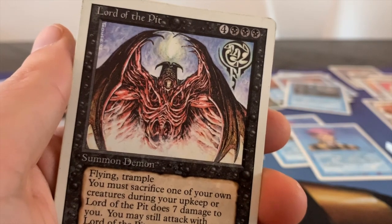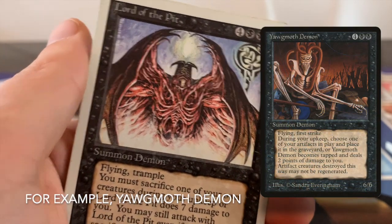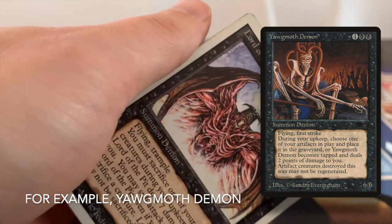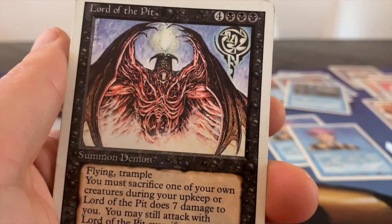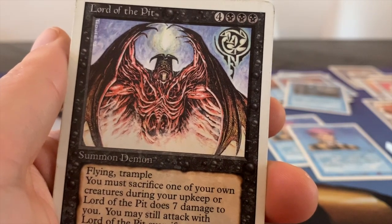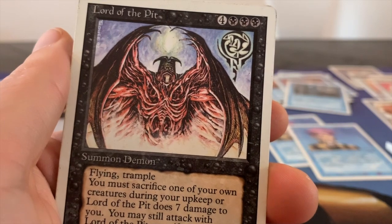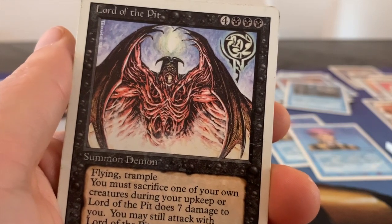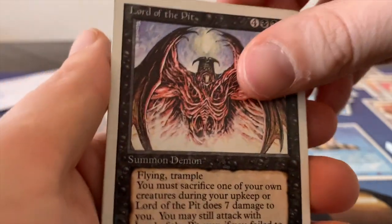You have a few cards that you have to sacrifice something to, and if you don't do it, it taps itself, right? But in case of Lord of the Pit, you get the 7 damage, and then you can still attack with it or still block with it. So for me, that makes it much better than some of the other cards that have the downside of if you don't pay, it is tapped, right?